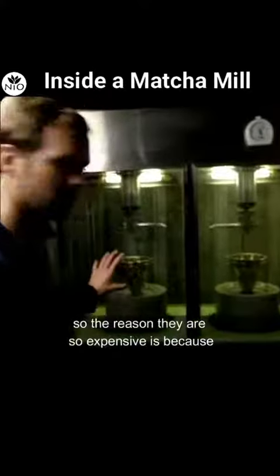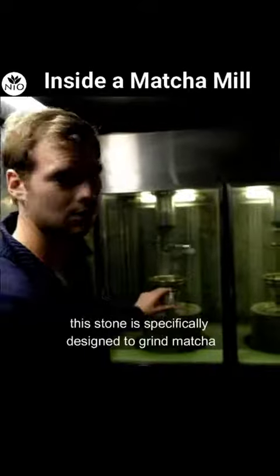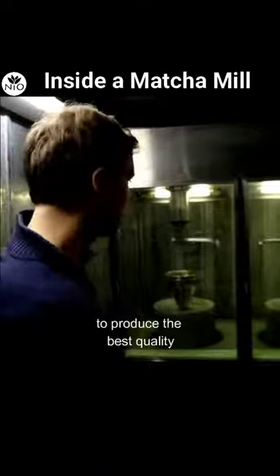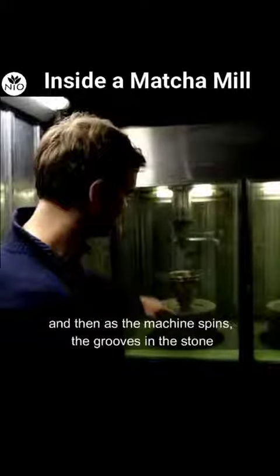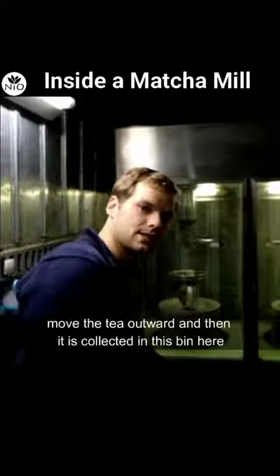So the reason they're so expensive is because this stone is specifically designed to grind matcha, and it has to be designed very, very carefully to produce the best quality. So basically the tencha leaves are put into the bucket on top, and then as the machine spins, the grooves in the stone move the tea outward, and then it's collected in this bin right here.